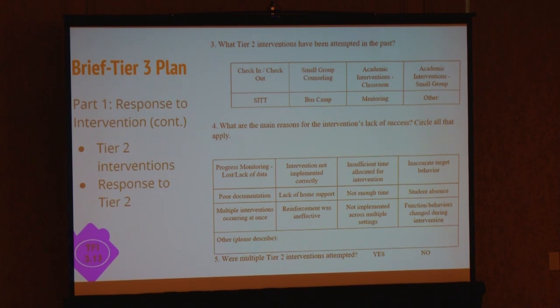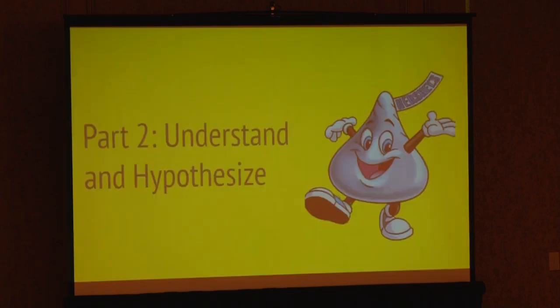Let's circle it, highlight it. What went well? And then kind of underneath it, thinking of check in, check out, what didn't work for that student? Why was there a lack of success? And you'll see later on, we can build on that.